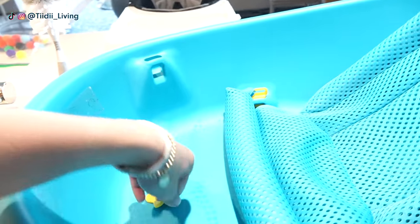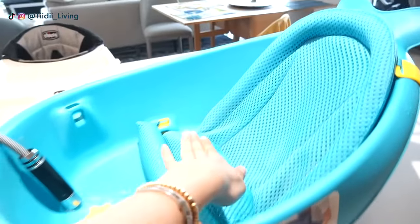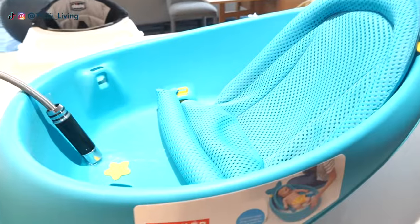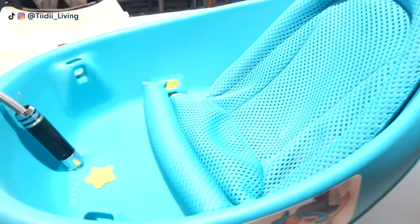And I turn it around and then I close this thing so that the water doesn't leak. And then I fill it just like this. And then I just wait until it is right about here. So I don't fill it too much so that the baby doesn't, you know, slip and drown. Just enough so it covers her bottom.